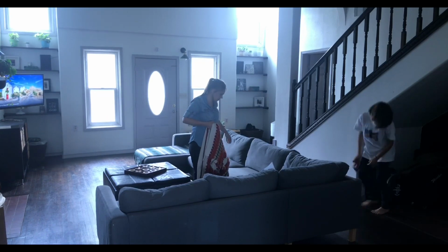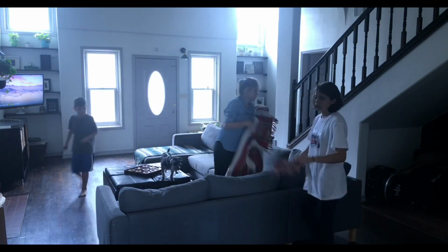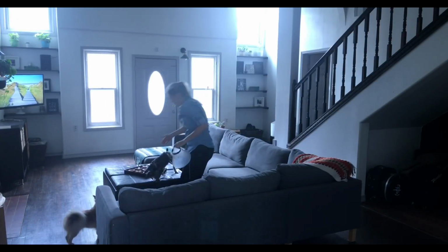Here I am telling the dog to get off the couch, and he's just looking at me like, no, I'm fine here, no problem. So I moved him so I could put out this Afghan that I always like to pull out kind of seasonally.